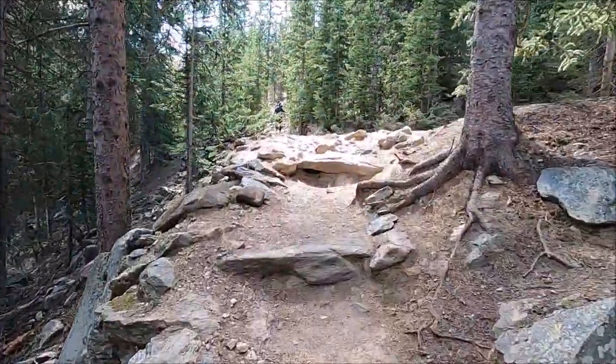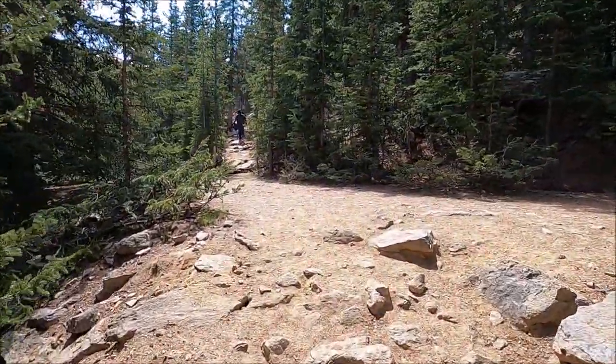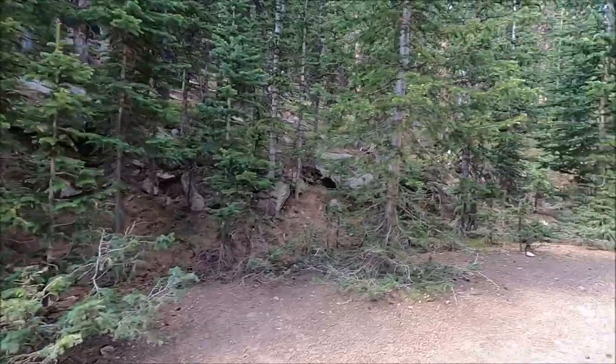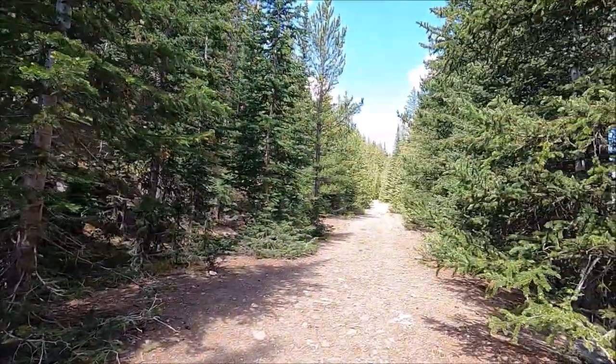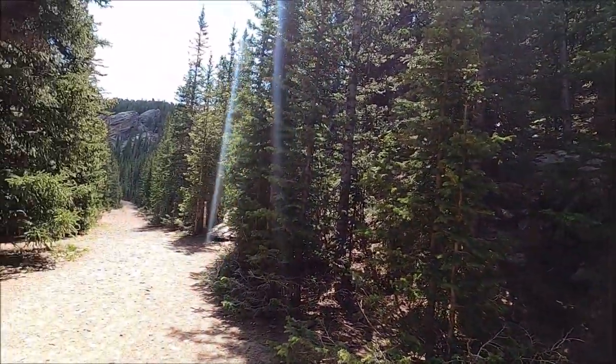About 12.5 miles west of Evergreen, there's a paved pullout on the side of Highway 103. It'll get full in the morning, so come early. The trail starts right on the north side of the road, and after about half a mile, you'll come to this Old Squaw Pass Road.